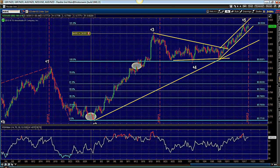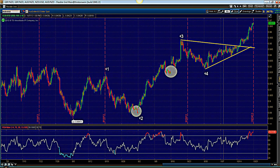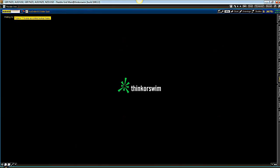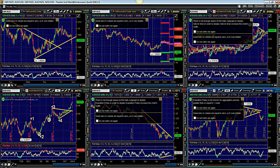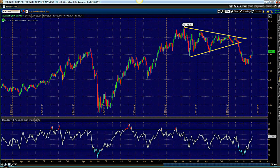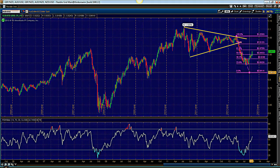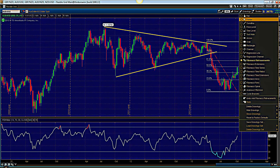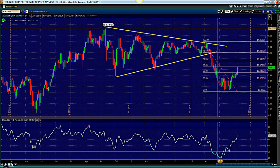Aussie dollar is a bit interesting to say the least. The count, in my opinion, is not as clear as some of its counterparts, but taking a look at the Aussie nonetheless, the weekly is of great interest, especially that triangle that we broke out of earlier last month. Give some time for the charts to load. This is the triangle I'm talking about here. A bounce could still occur in my viewpoint, and hence why I said it's a bit interesting, but we are running right up against this 50% Fibonacci retracement. That would be the pinpoint of a turnaround. Until then, I will remain cautious.